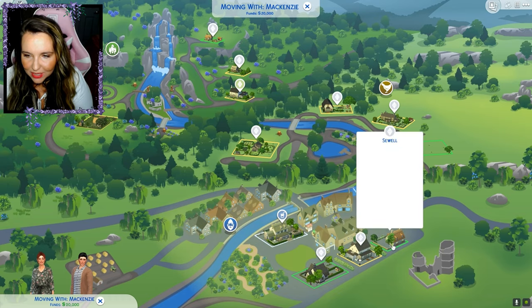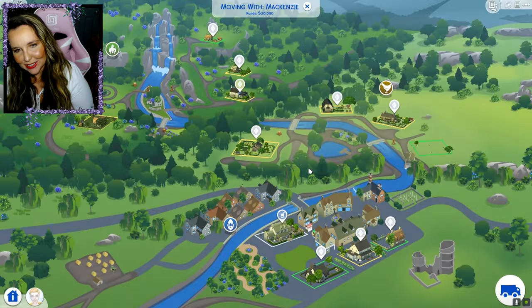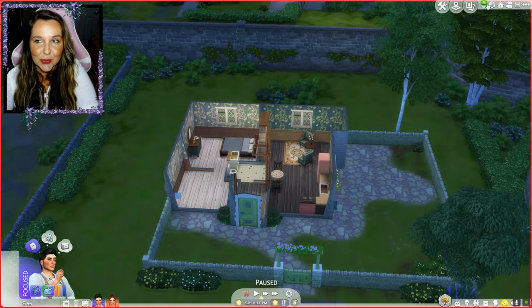But let's go ahead and get Granny and Grandpa moved into their nice little house. Oh, somebody has already moved in here. Well, we're going to be evicting you guys. Whoever you are, we're getting you out. Granny and Grandpa only have $55 to their name to move into this house, so it's not like they're getting a bigger deal on it. And obviously we have more room now. So this is Granny and Grandpa's new digs.